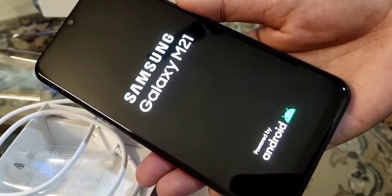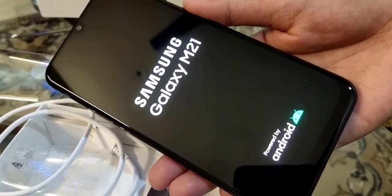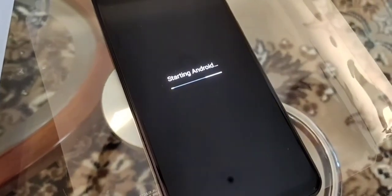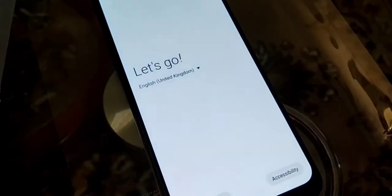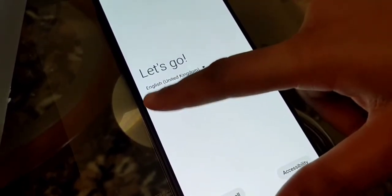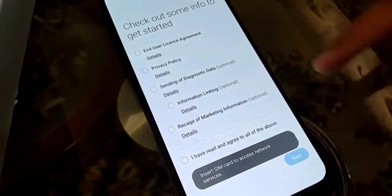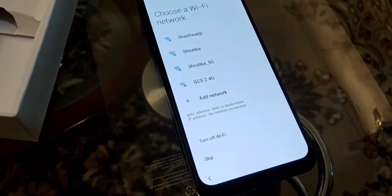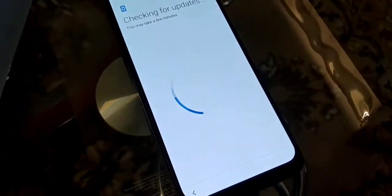And here we switch on the phone, Samsung Galaxy, having a battery capacity of 6000 mAh. However, it does not support wireless charging. One good thing about this phone is that it has Gorilla Glass, which I really like, and comes with a USB port C. This phone has an octa-core processor of 1.7 GHz.